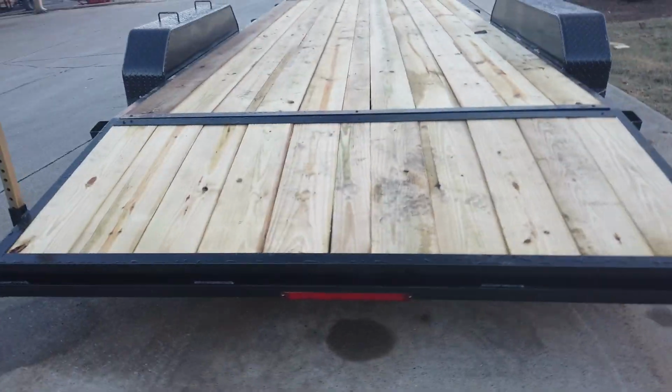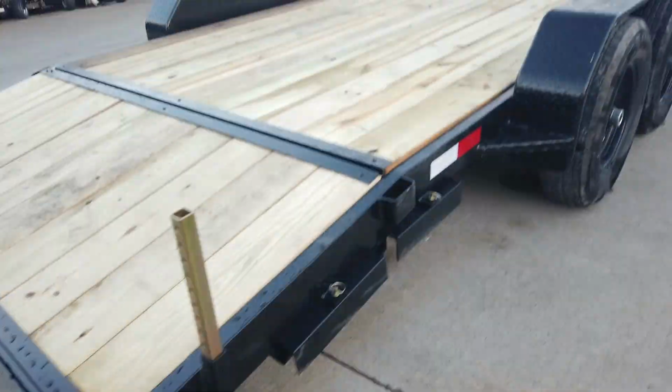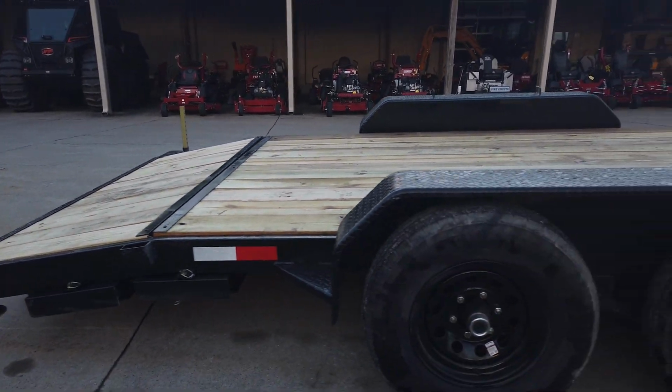This trailer does have LED brake lights, as well as an 8,000 tongue jack.